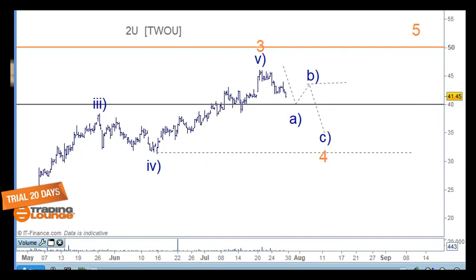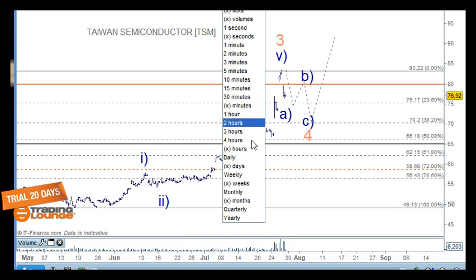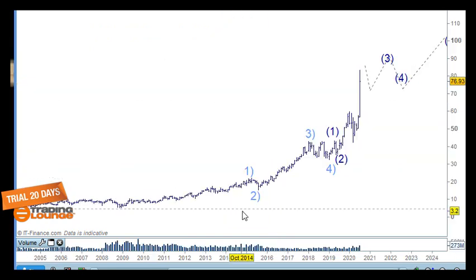Okay, and the last stock here is TSM from Taiwan Semiconductors. So I do actually want to go back to the monthly on this one here. So this is what it's looking like here.